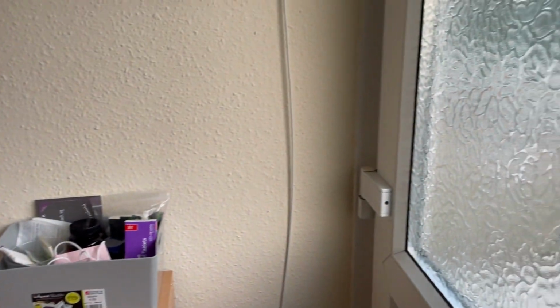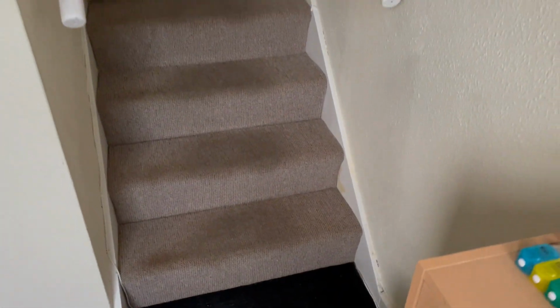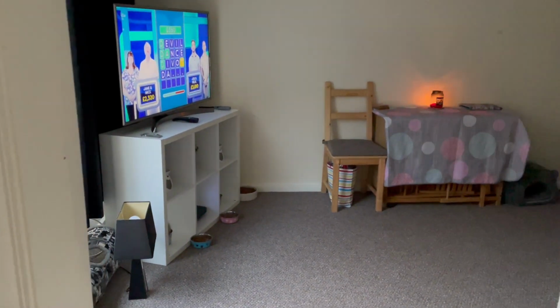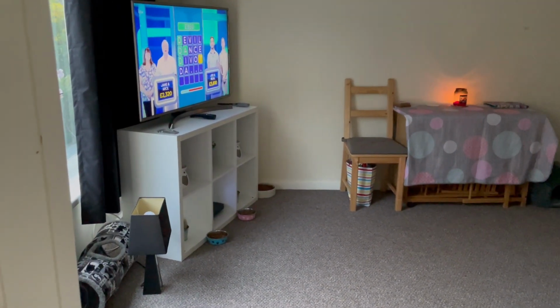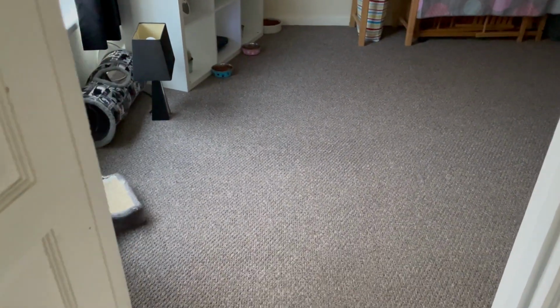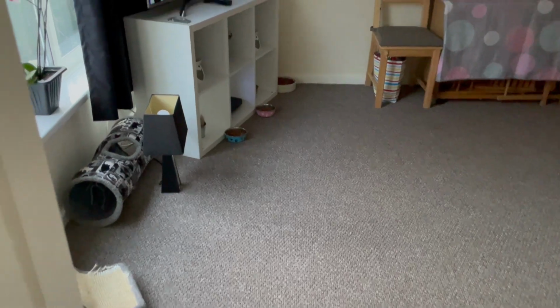So coming through to the property, you do have the stairs that go right up here in front of you. But to your left, you do have the front room. The front room measures 4.95 metres by 3.17. This property has been redecorated throughout.